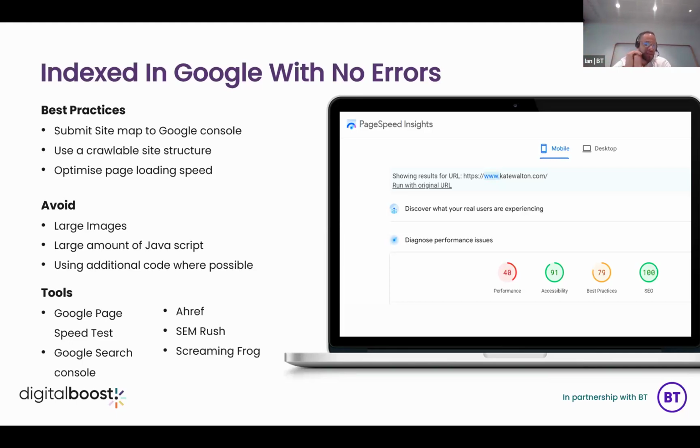Some free tools, as I mentioned, the Google Page Speed Test, which is this on the right-hand side. Google Search Console is another really good free one that Google is offering. And then going back to Ahrefs and SEMrush, really good tools that you can use on your website to help build it if you are in the building process, or if you've built it already and want to review it.